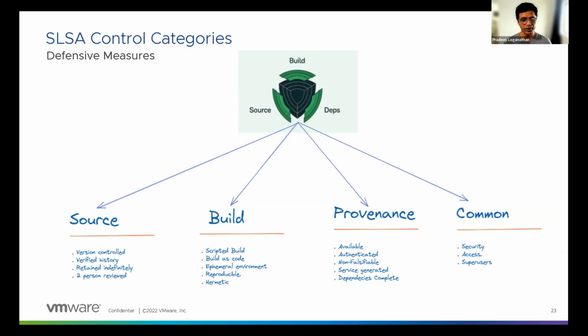Within the build control category, it recommends organizations to have scripted builds. It also recommends that builds should be scripted as code, and that builds should be performed in an ephemeral environment. An ephemeral environment is a temporary environment which has been created just for that build alone and is destroyed after that build. So every build needs to be performed in an ephemeral environment. It also recommends that builds should be reproducible, which means that if your builds are scripted and you are using code as a means of build orchestration, then your builds should easily be reproducible.